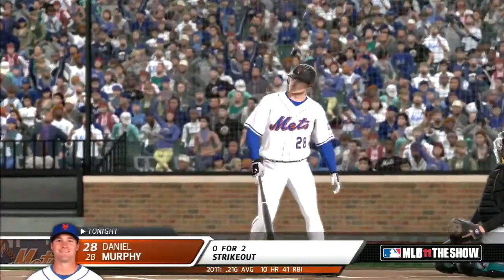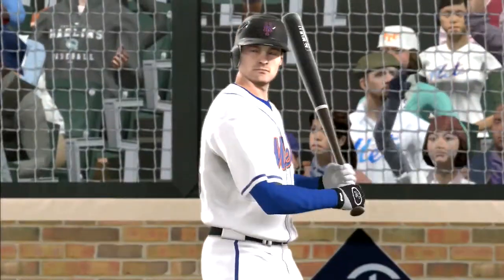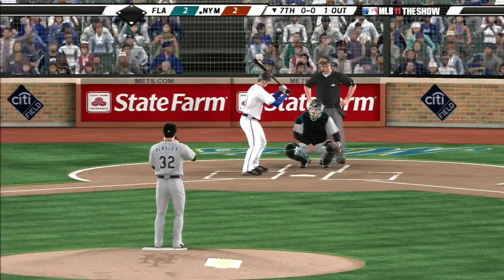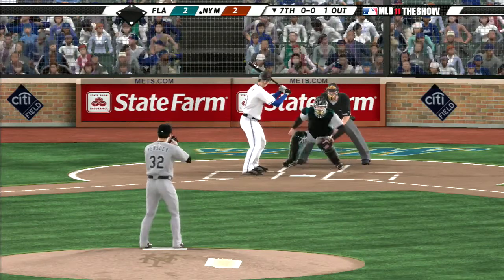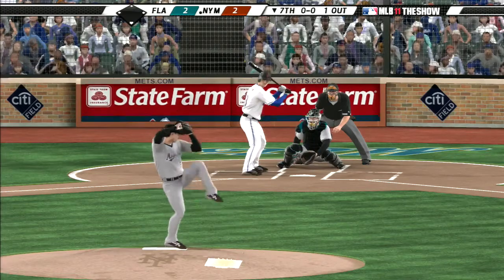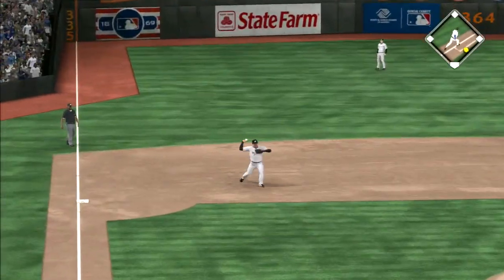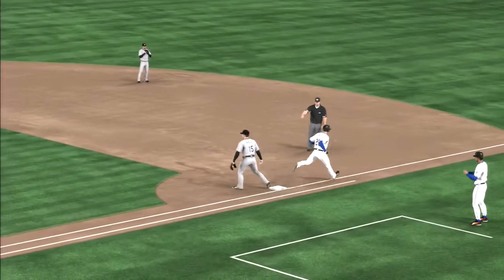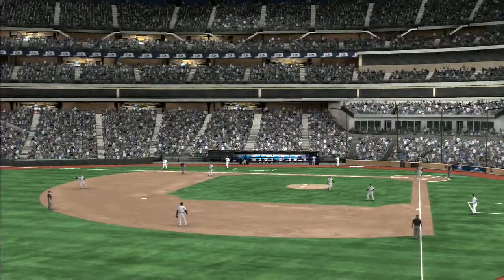Daniel Murphy will step in. He's 0 for 2 to this point. Here's the pitch. Now the second pitch of the inning is hit on the ground to third. Right there is Belliard. Throw on to Sanchez is in time, two away.